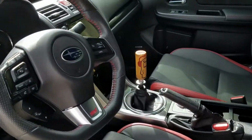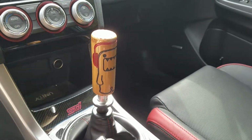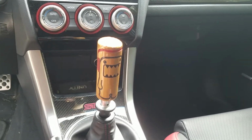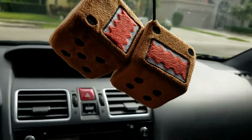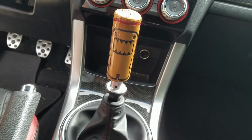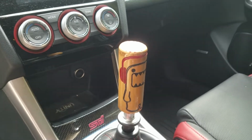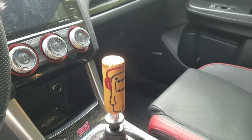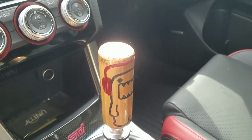on the inside. This shifter is made by BAM Shifts, and it's custom made actually. Again, the wife ordered it for me as a birthday surprise. It's Domo, in case you haven't figured it out by the Domo dice or the Domo on the side of the car. I'm a huge fan of Domo. But yeah, this is a custom, one-of-a-kind shift knob, and it really is awesome. It's got a little bit of weight to it, and it just makes the throws much quicker and easier, in my opinion anyways, than the standard shift knob.